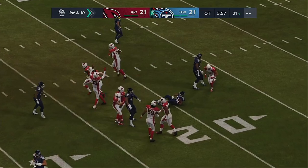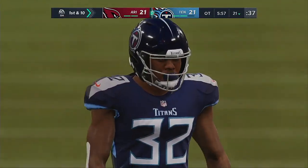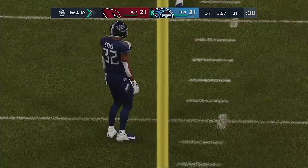And he'll get it up just past the 20 as his guys will go to work at the 21-yard line. Here's Tennessee ready to begin this drive offensively. They control their own destiny here. They have the football in overtime. Obviously, a touchdown would win it.